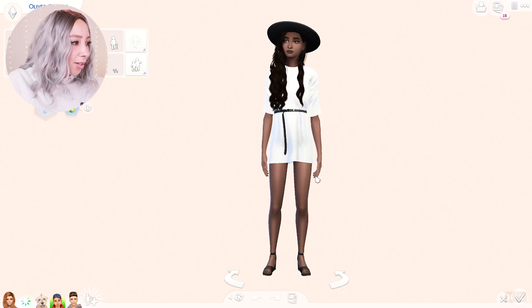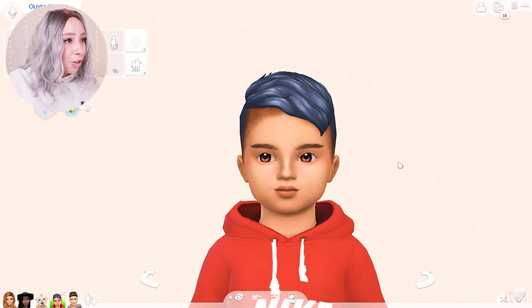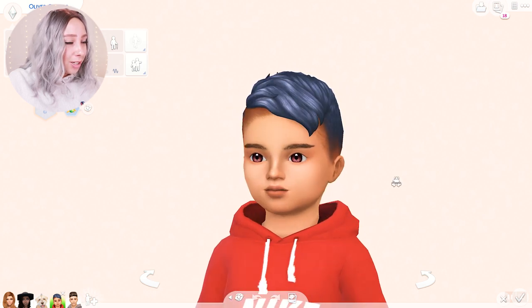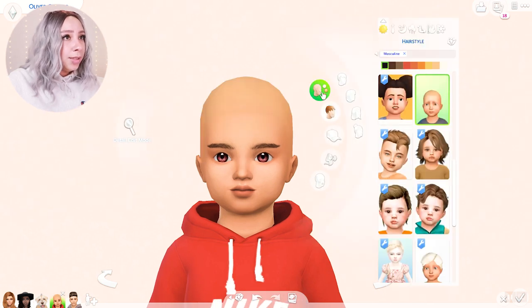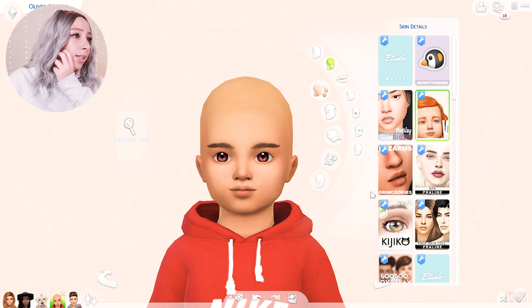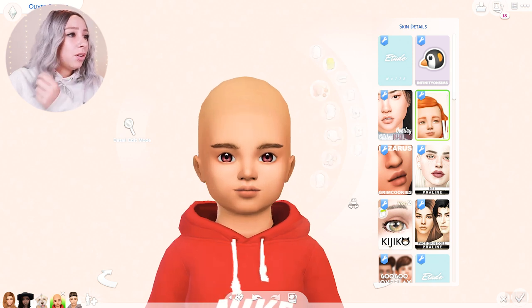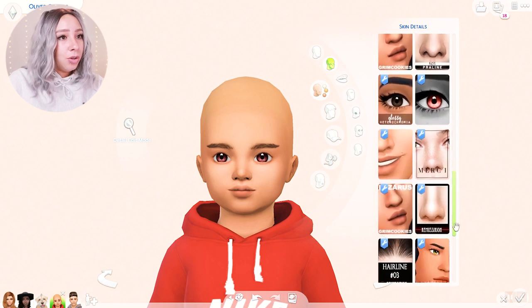Since this isn't the heir, I'm not really worried about him. I said that about Wren, too, and now she's my favorite. But you're not our main concern, but dang, you're cute. Oh my gosh, look at you. You are so adorable. All right, let's work on your skin details first and foremost. This is Max's skin detail. Aww, I'm in love. So cute.